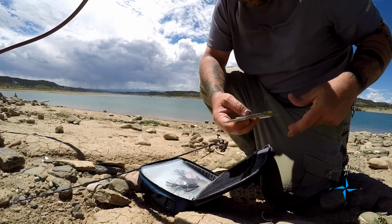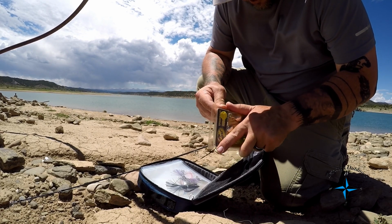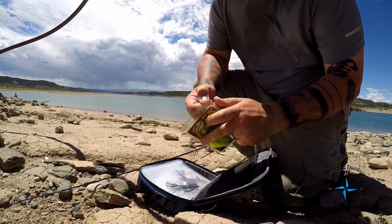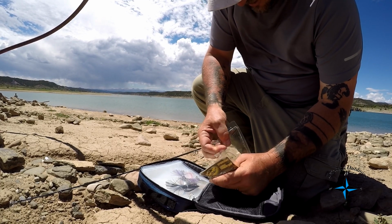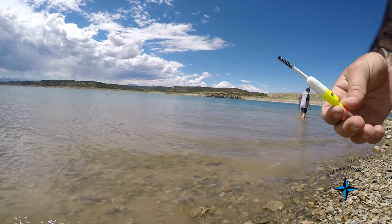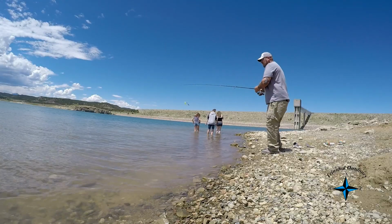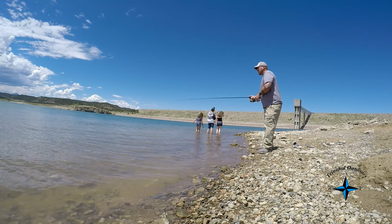All right, so we're gonna kick it off with the old one. Never been opened, never tried. That poor packaging is so old, it's brittle. What we just found? Lake treasure. There it is.